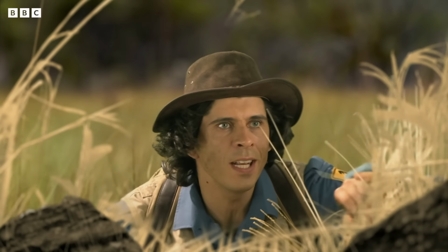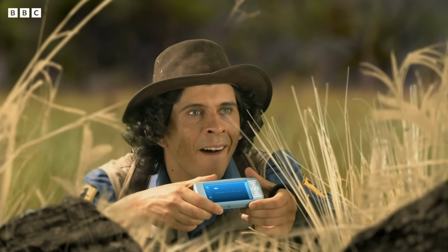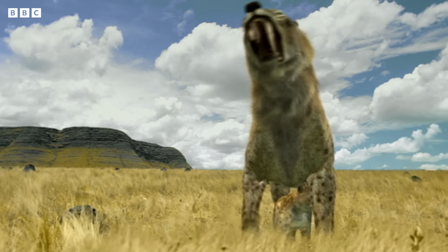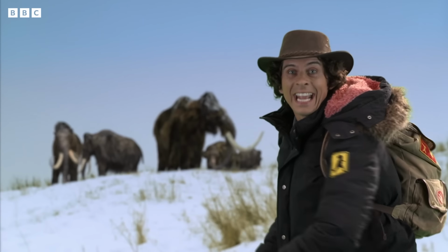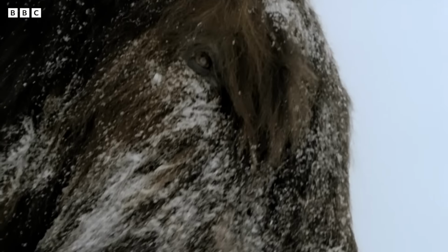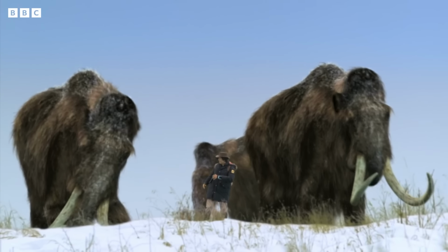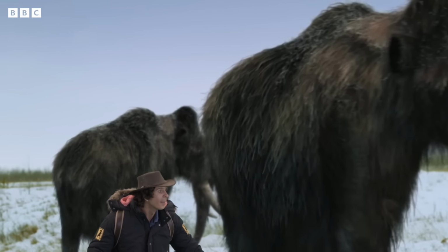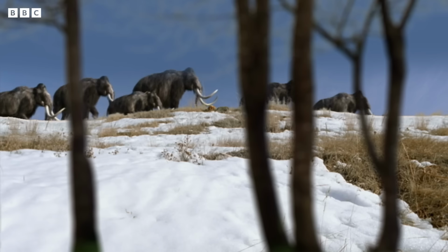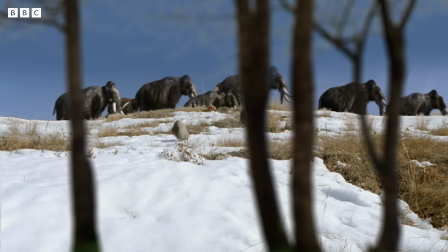Right. In position. Set to record. It's a whole family of woolly mammoths. They're using their trunks to find food in the deep snow. Excuse me, do you mind? Maybe it's time to hitch a ride. Ah, this is much better. Oh, oopsie daisy.